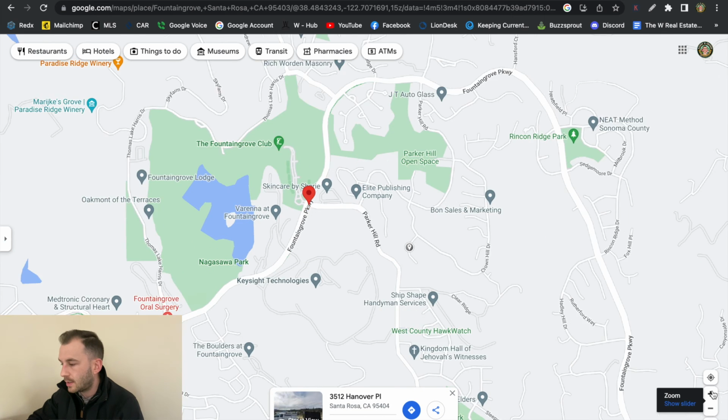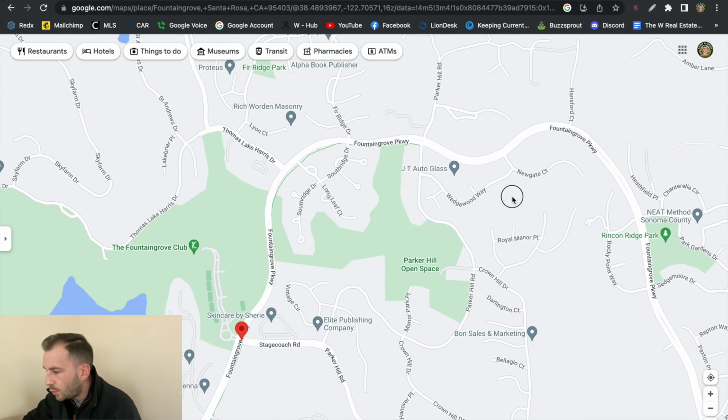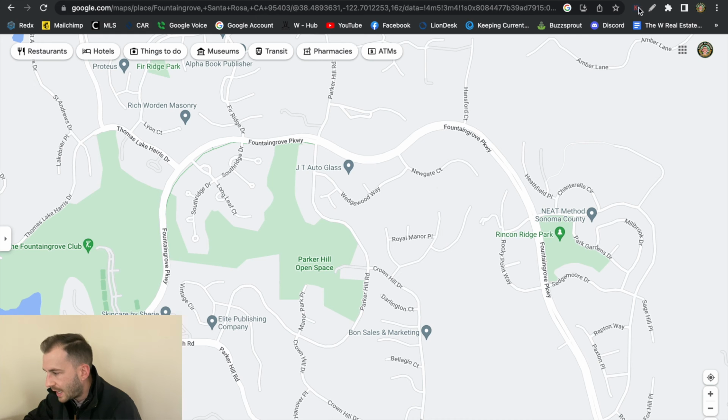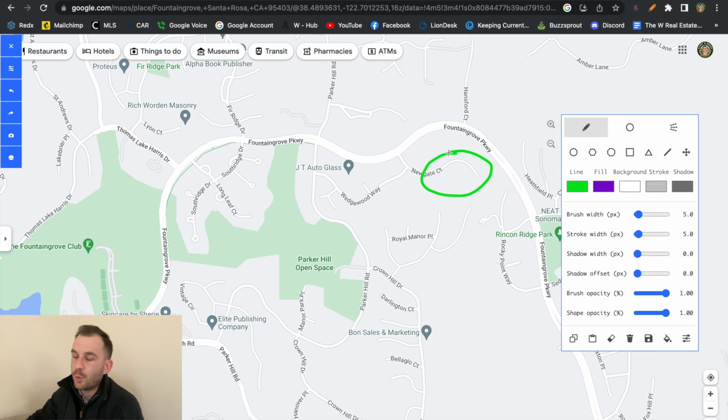My best friend, actually, I grew up playing hockey here in Santa Rosa. My best friend lived over on Newgate, which is right here. He lived at the end of this cul-de-sac here. The backyard was incredible, had a pool. I remember just having so much fun there when I was younger. Our whole hockey team used to hang out here. We used to swim, play games, and so many fun memories for me have been created here. So really, really fun part of town.